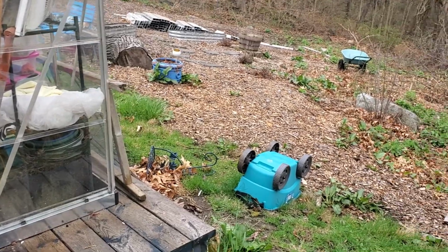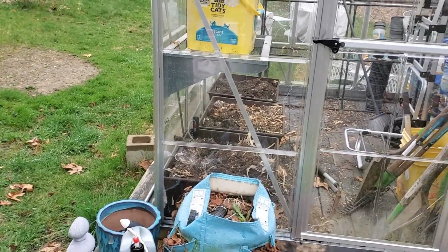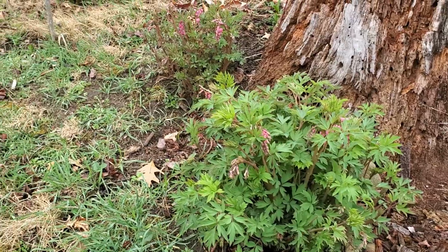So let's get this done, and then, oh, and there's the greenhouse that I started cleaning out. Here are all the pots that were in there. My husband is going to take those grow beds out of there, and then I'll give it a good sweep, and I can hopefully get something growing in there.